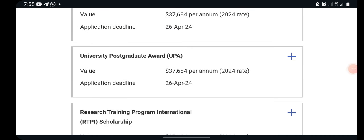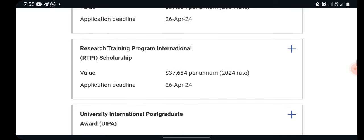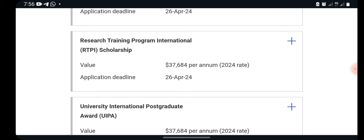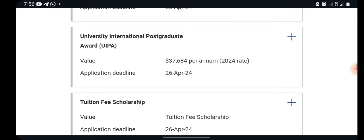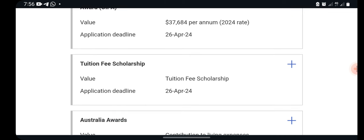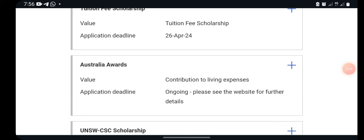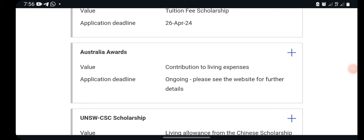They also have the University Postgraduate Award, which is 37,684 per annum, with a deadline in April as well. They have the Research Training Program scholarship, which is also 37,000, and the University International Postgraduate Award, also 37,000. Then the tuition fee scholarship, where the value is the tuition fee, and the deadline is this. They have the Australia Award, contribution to living expenses, ongoing. So this one is ongoing already.